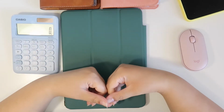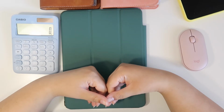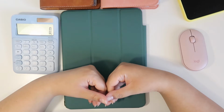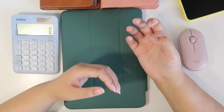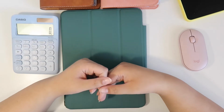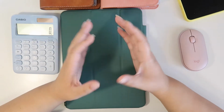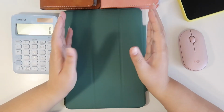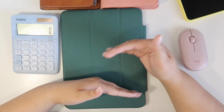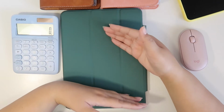Hi guys, welcome back. Today I am going to do a bit of a different video. I wanted to reflect on what I've been able to save up over these last 3 months. So I've decided to do a quarterly breakdown for this year to see those different milestones of my savings progress.